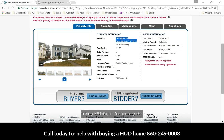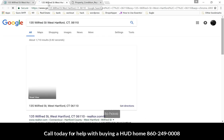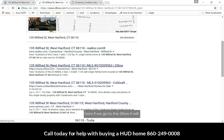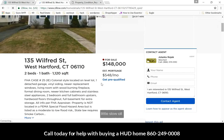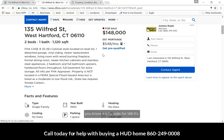They're asking 148. Let's just for fun go to Zillow. Now, I don't by any means think that you should use Zillow as an actual price of what the home is worth. You need to have a really good CMA done by a competent agent or broker. But if we go to Zillow, it'll tell us that it is pre-foreclosure value. Let's see here, our computer's running a little slow. All right, so it'll tell you that, it's not telling me on this one. Usually up here it tells you it's for sale for 148, and it's worth 150.